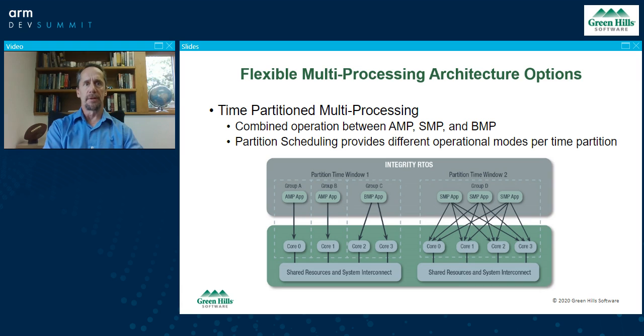Time-partitioned multiprocessing allows the ability to blend AMP, SMP, and BMP. In this case, partition scheduling can be used to provide different operational modes depending on which time partition you're in.